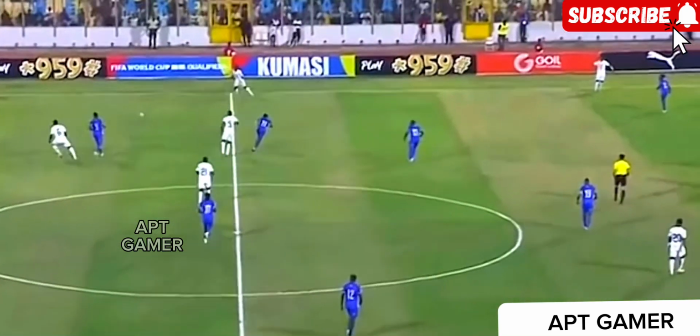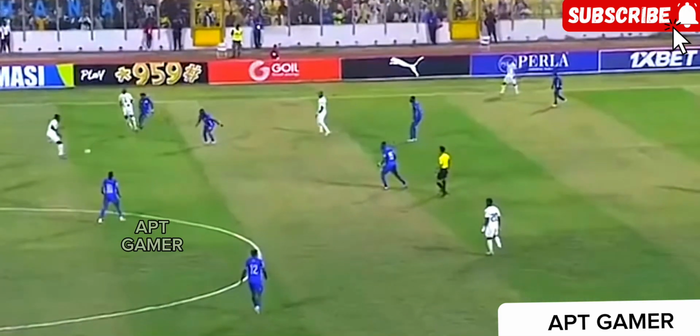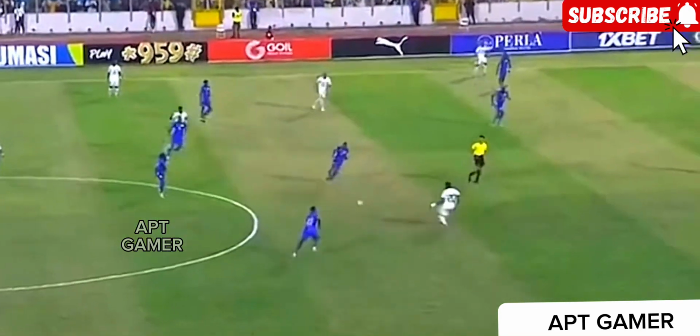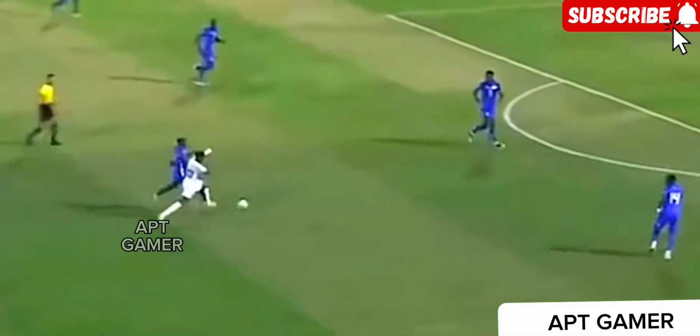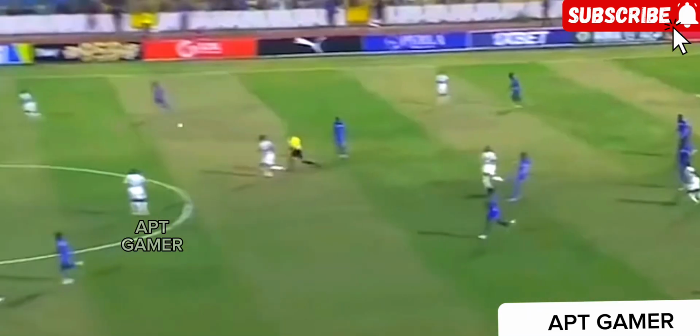Qualifiers. Two occasions, and that was both in those qualifiers. A 1-1 draw followed by a 2-1 win for Ghana. That was under Chris Hughton. Here's Mohamed Kudus again. Can't get ahead of his defender.